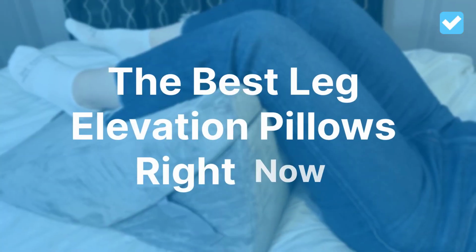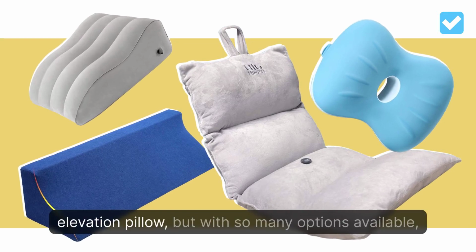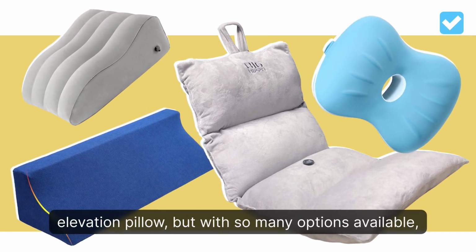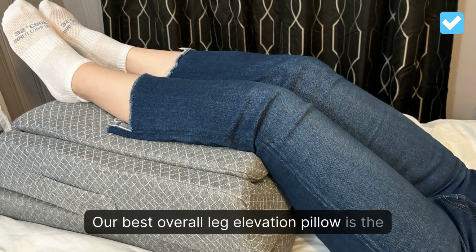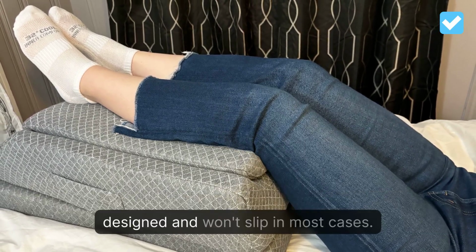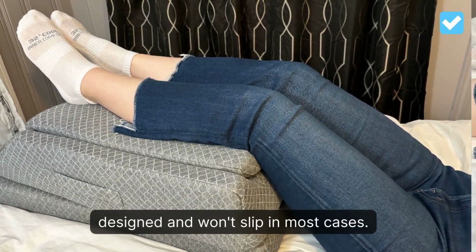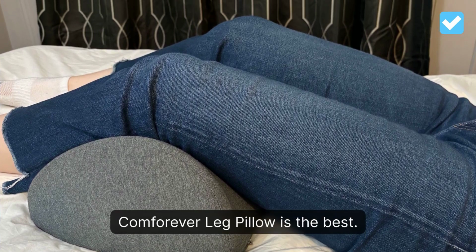The best leg elevation pillows right now. There are many reasons to buy a leg elevation pillow, but with so many options available, which one is the best for you? Our best overall leg elevation pillow is the KingPavonini Adjustable Leg Elevation Pillow, as it's thoughtfully designed and won't slip in most cases. If you want simplicity with maximum comfort, this Calm Forever Leg Pillow is the best.